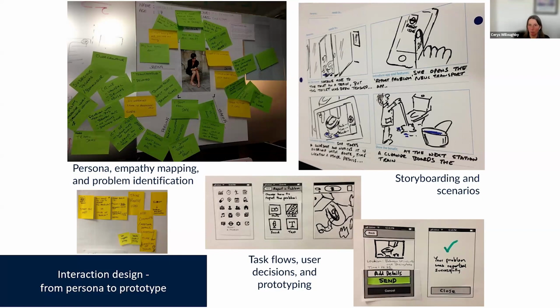So when she's doing this, what are the steps? What are the easiest ways for her to report this particular problem using the app? We've created some task flows and some user decisions, and then we've created some paper prototypes here. So how is she going to do those things, and what are the various steps involved? You can go quite easily, before you've written a single line of code, to thinking about the problems we're trying to solve and how a user might interact with the tool that we're creating.